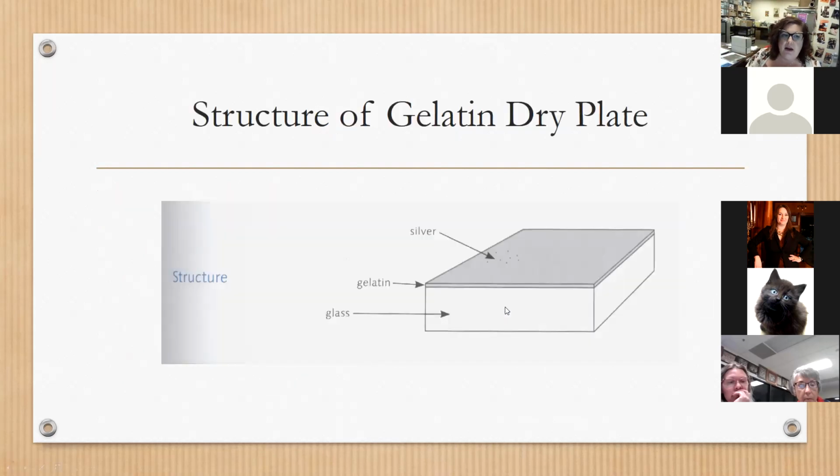Here's the structure of the gelatin plate. You can see the glass, the gelatin, and then that silver kind of floating in the gelatin. I always like to think of it as kind of like a jello salad with fruit. I'm from Minnesota, so we had a lot of jello salads with fruit floating in them. So that's the structure of the negative.